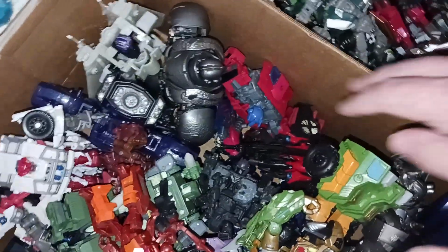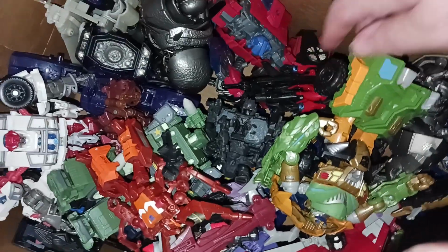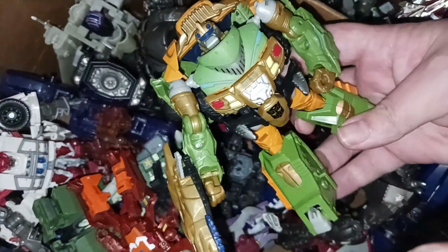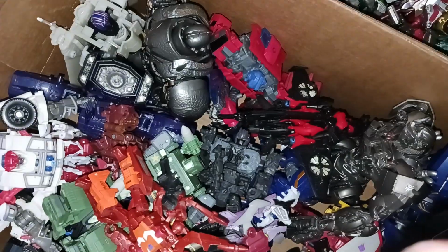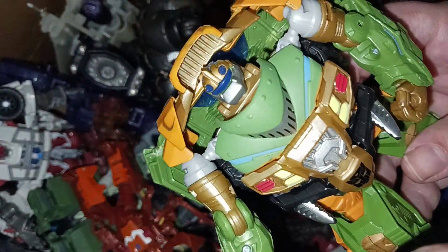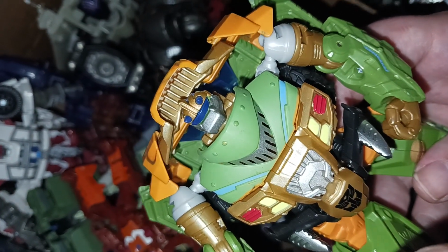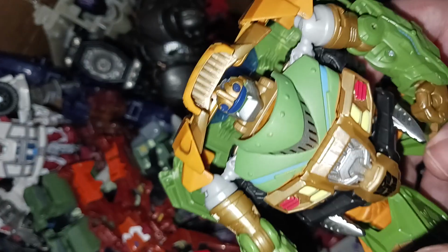What else we got in here? Animated Optimus. Again, I could totally put him on the shelf. My animated shelf is not that crowded. Beast Hunter's Bulkhead. Looking cool. With his Dead Mouse. Or Dead Mouse 5. It's Dead Mouse. Everyone says Dead Mouse 5, though. Dude, that looks so much like it.